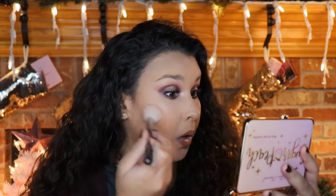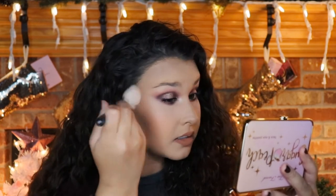So in here you have basically 2 highlighter shades as well as 2 blush shades. So I'm going to go into this top one called Sugared Peach, and it's a peach colored blush, obviously. And try putting this on.